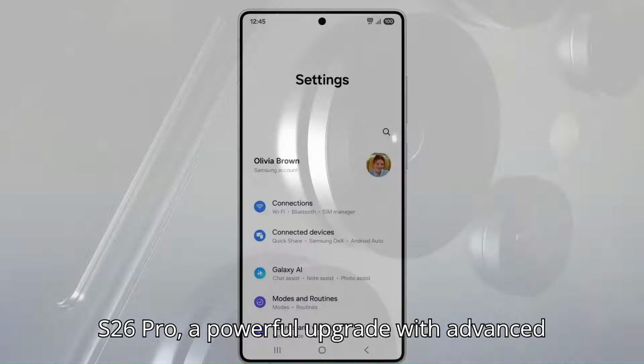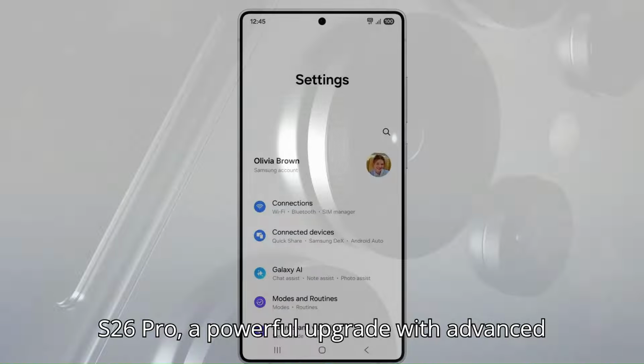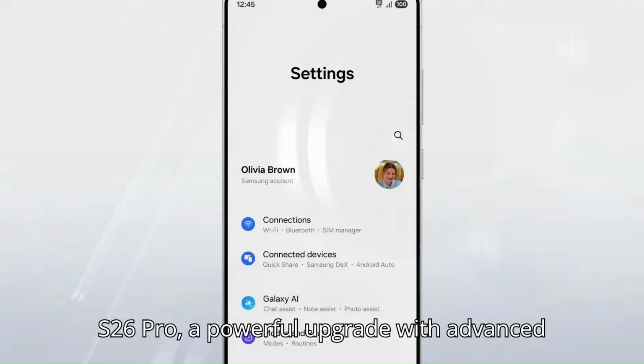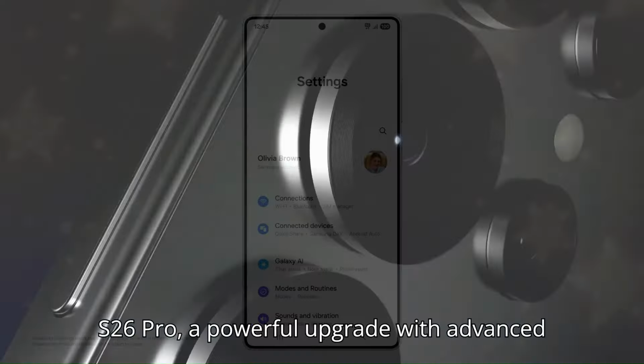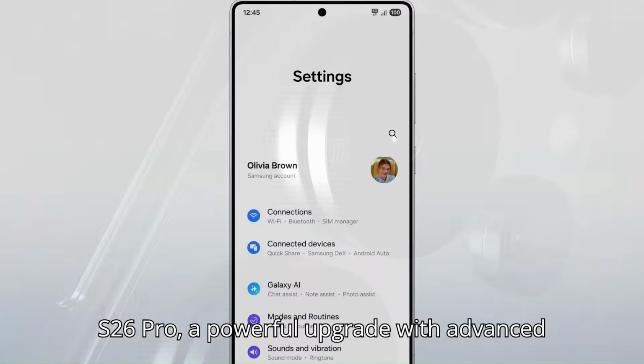Design and functionality upgrades. Samsung is rumored to be refining the titanium build seen in the Galaxy S25 Ultra, possibly extending it to other models in the lineup. The S Pen integration is also expected to get a significant upgrade, transforming productivity for creators and professionals alike.